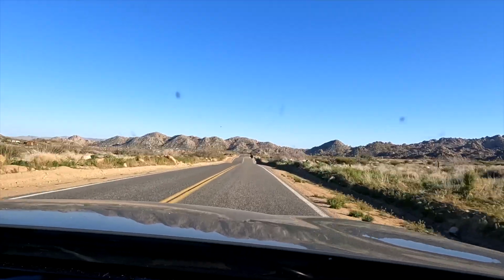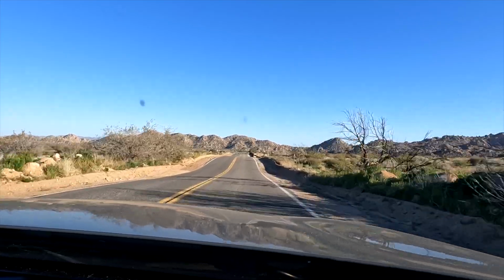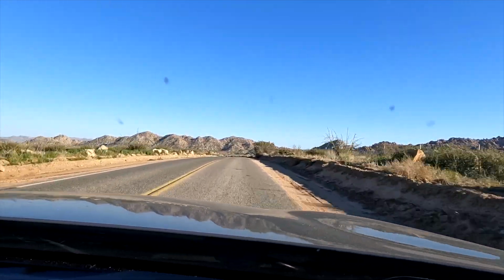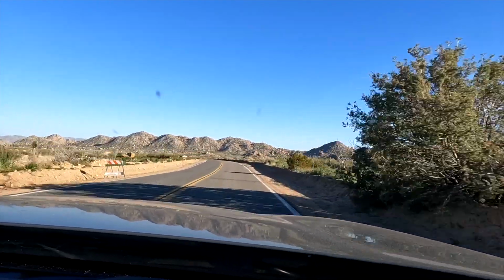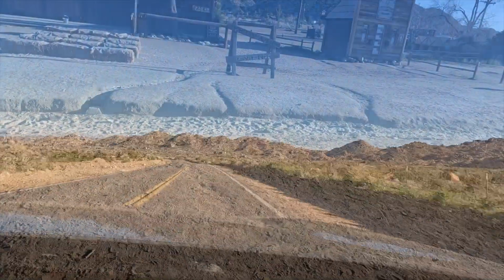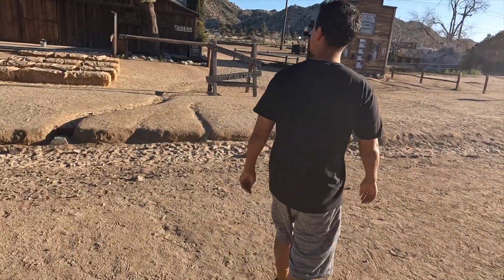Look at all those Joshua trees. I may or may not have shot some TikToks and reels. Don't judge me. Yes, I'm one of those. But just look how pretty it is though. Pioneer Town. Hey, babe.